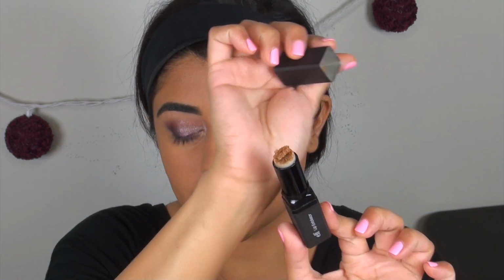Okay, I'm going to quickly take my e.l.f. lip exfoliator, which I'm almost out of. I'll lightly exfoliate my lips and then probably throw this tube away. What I usually do with this is exfoliate with the stick, and then I go to my sink and take a washcloth and wipe off the rest of it, because it leaves a little bit of sticky residue, and I don't like that, so I'm going to just go wash it off.